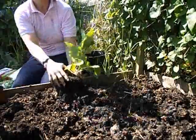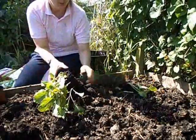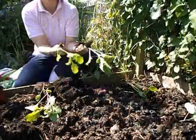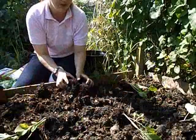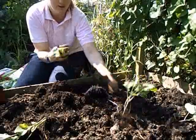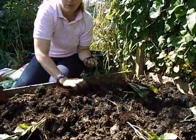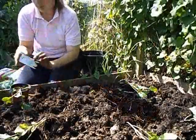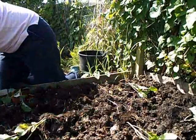So we have our purple sprouting broccoli, and we need to make sure they're nicely spaced, because these guys do grow big, as you saw from an earlier video of the end of the season with my other broccoli. We'll see if that one survives. But yeah, that one can go in there, and I'll stick the little label in there so we know which ones are which.